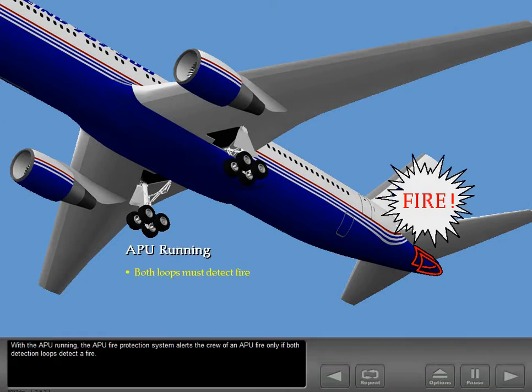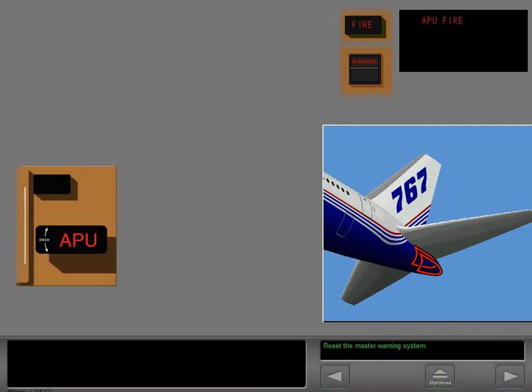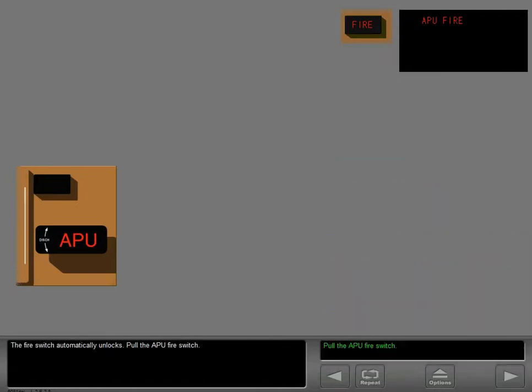With the APU running, the APU fire protection system alerts the crew of an APU fire only if both detection loops detect a fire. In addition to the master warning light and fire bell, when an APU fire is detected, the fire warning light illuminates, an ICAS warning message appears, and the APU automatically shuts down. The fire switch automatically unlocks. Pull the APU fire switch.